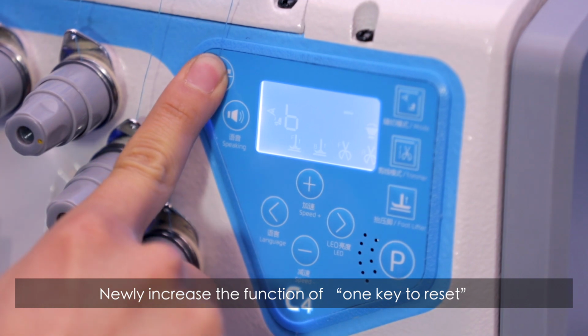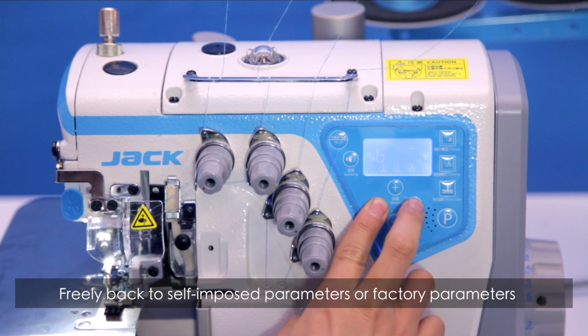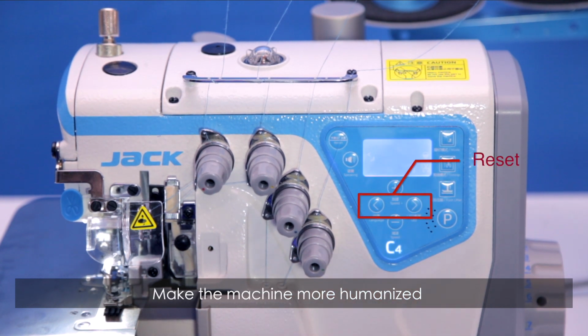Newly added function of one key to reset. Freely go back to self-set parameters or factory parameters. Make the machine more humanized. Reset.